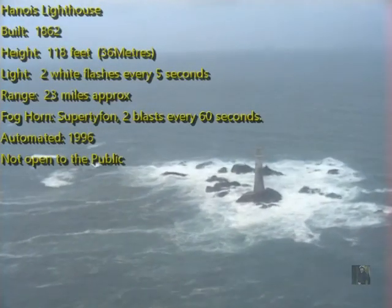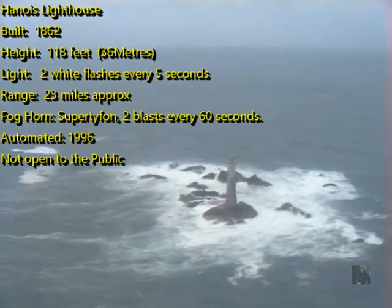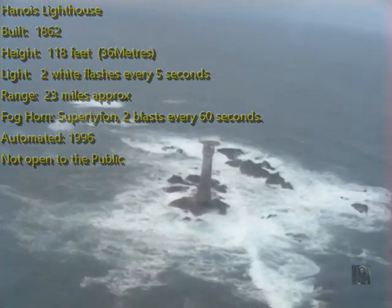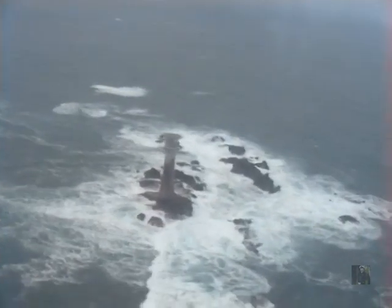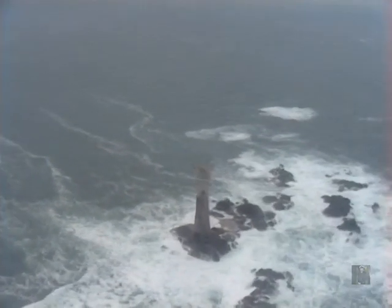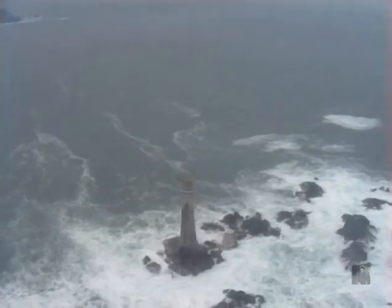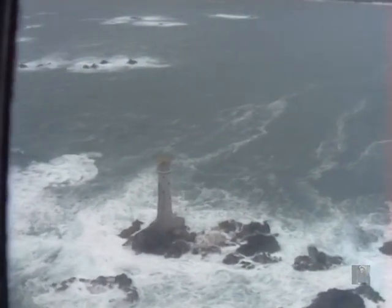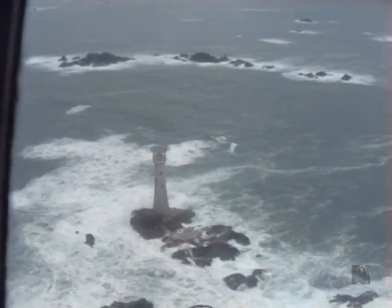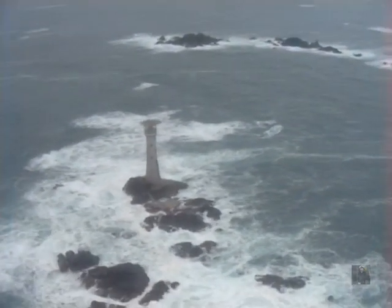Hanois Lighthouse, built 1862, height 118 feet, so about 36 meters. The light was 2 flashes every 5 seconds. The range was 20 miles, roughly 23 miles approximately. The foghorn was a super typhoon that did 2 blasts every 60 seconds. It was automated in 1996.